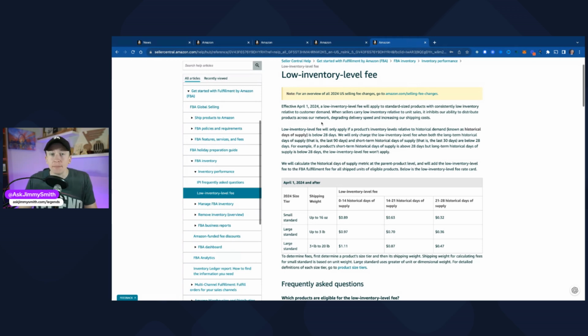I'm just telling you that, but let's read through this together, because effective April 1st, 2024, a low inventory level fee will apply to standard size products with consistently low inventory relative to customer demand. Now, when sellers carry low inventory relative to unit sales, it inhibits our ability to distribute products across our network, degrading delivery speed and increasing our shipping costs.